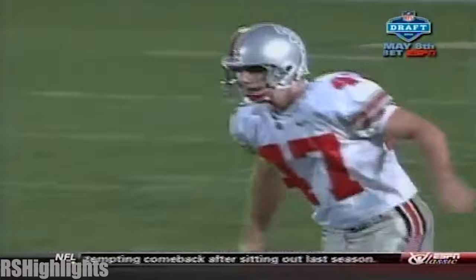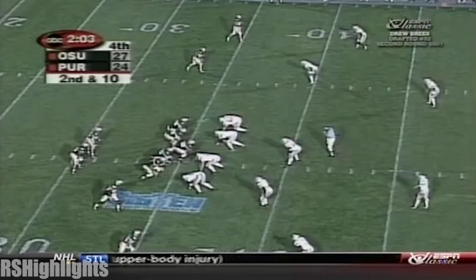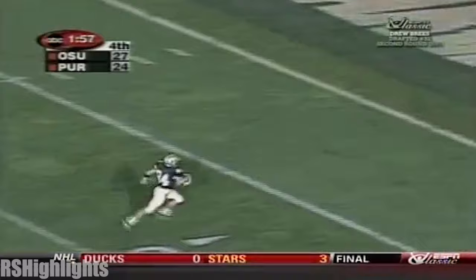High at the 5-yard line. Here comes the Munchkin. Munchkin's got an alley. 30. Out of bounds at the 36-yard line. Down and 10. Offensive line continues to do a great job. Wide open. Got him. Touchdown, Purdue. Seth Morales. Holy Toledo.